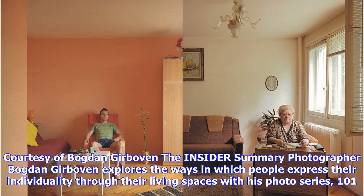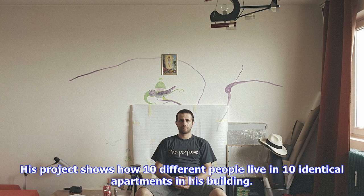The interior is a recurring topic in contemporary photography, representing a space that may illustrate the social identity and the lifestyle of the individual, he told Insider.